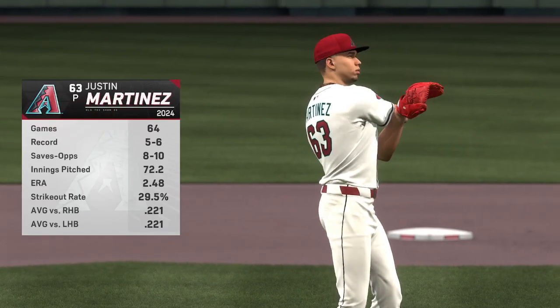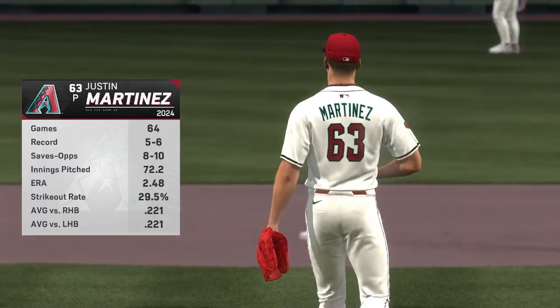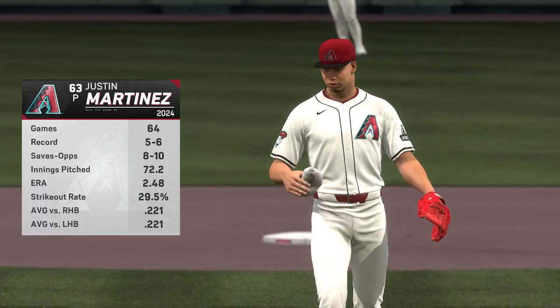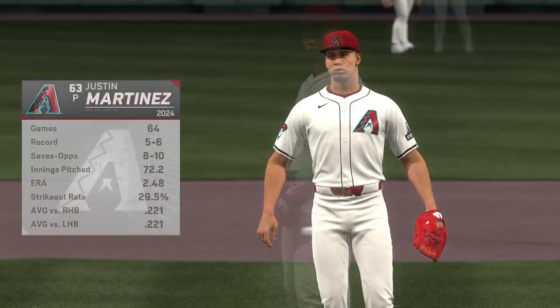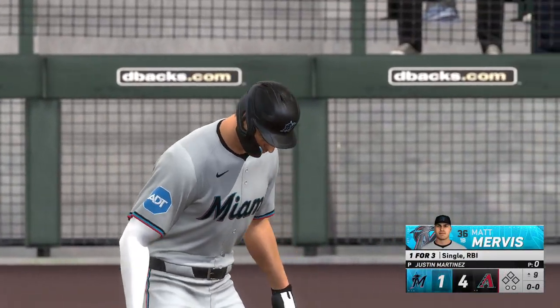Welcome back, and here comes the closer, Justin Martinez. And I can't imagine any save is an easy one. You're holding a small lead on the scoreboard, and you know those hitters are going to give you the best at-bats they can. So it's always high stress. Let's see what he's got here to try and close it out.